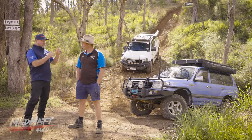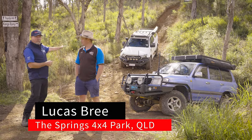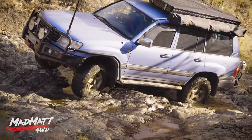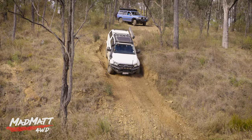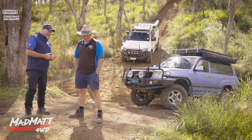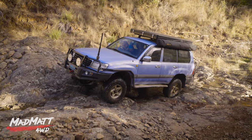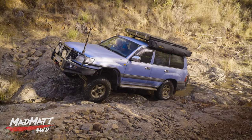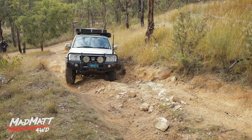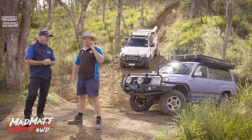So today, I've got my mate Lucas, who is a very competent four-wheel driver, and we've got two four-wheel drives. We've got the 105 over here, which is manual, and the Ranger, which is automatic. Now, Lucas, what are we going to do with these two vehicles? Mate, I'm super excited. We're going to do uphills, downhills, wombat holes, rock climbing, rock crawling. It's going to be a really good test just to show you the difference between auto, manual, and what's better for you.